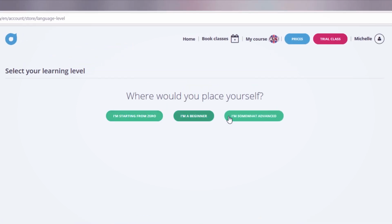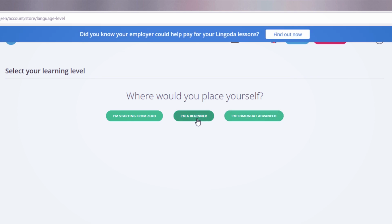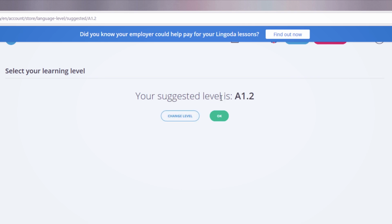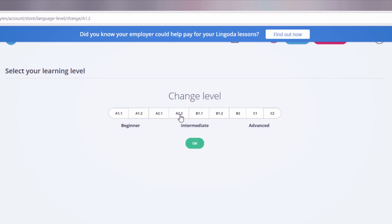Well, I'm sort of advanced, but how about I place myself as a beginner and see what the options are? Yeah. Well, let's go with the lower levels to see how much they can offer. Oh, so that's the suggested level. This is so cool. You only need to answer 2 questions and they will tell you what your suggested level is. And then if you don't think it's good enough for you, you can always change your level.